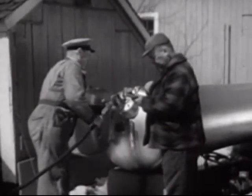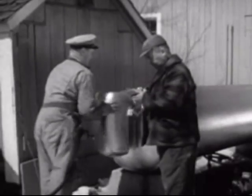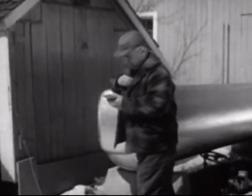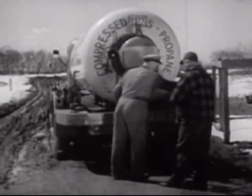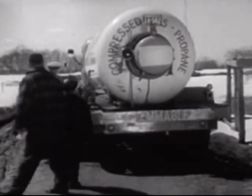1 cubic foot of this amazing liquid becomes 300 cubic feet of vapor, which will do the work of 750 cubic feet of natural gas. A major achievement of the competing oil companies has been the development of techniques for successfully transporting and handling liquid fuel in great volume and at low cost.